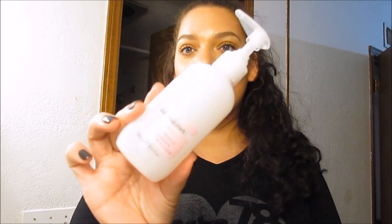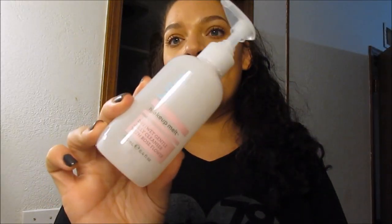So let's get into the unreadying process. Okay, so I talked about it before. I do have other makeup melts, but this one is my favorite, and this one is from Bliss skincare products at Target. I take 2 pumps of this, and I normally like to put it on my face dry.